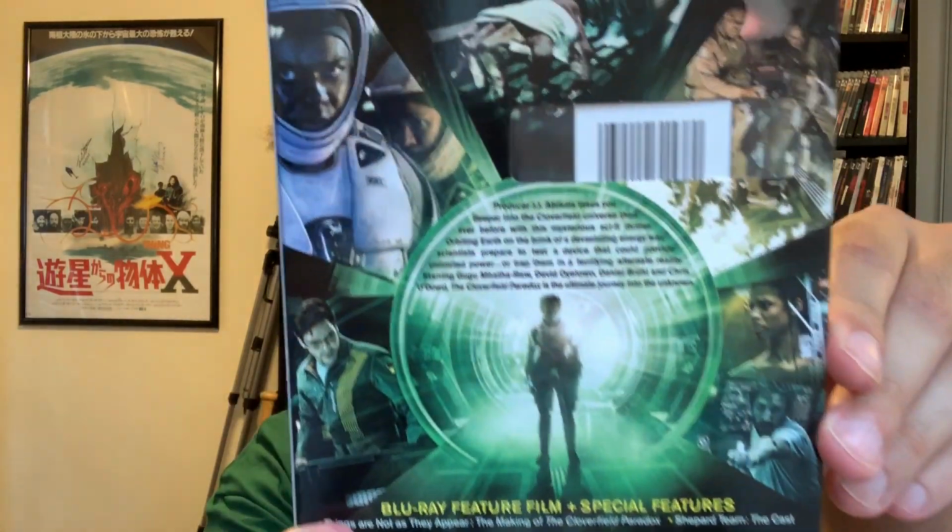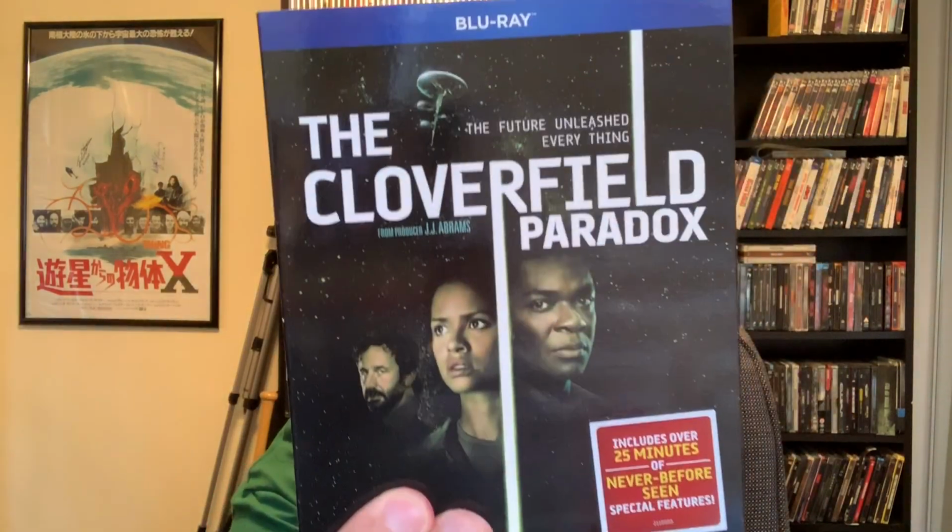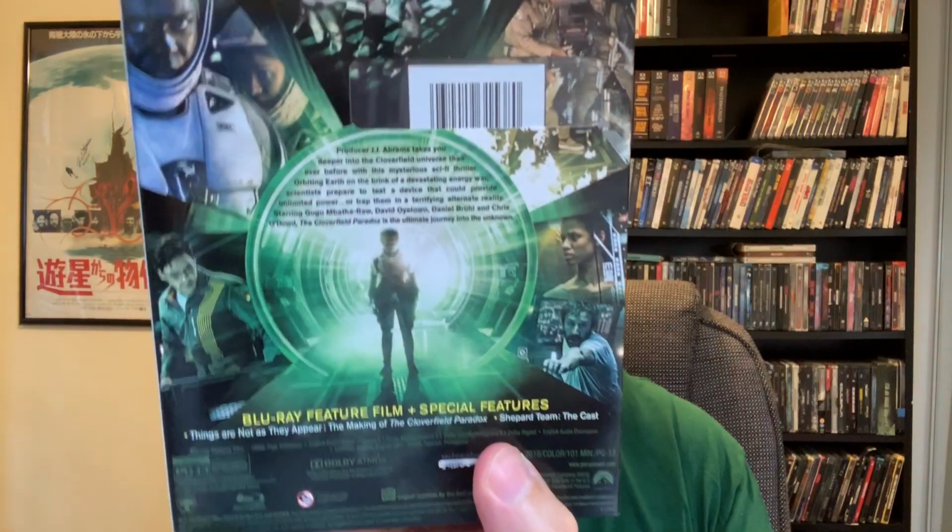Another expansion in the Cloverfield universe set in space. They're looking for a new energy source. Earth is kind of on the brink of a devastating energy war, and there's a bunch of scientists trying to find a new source, and there's some creepy things happening, some creepy imagery, and at the end you kind of get a better look at the Cloverfield universe and the expansion of it. This includes over 25 minutes of never before seen special features, really good acting performances here, and some creepy scenes.